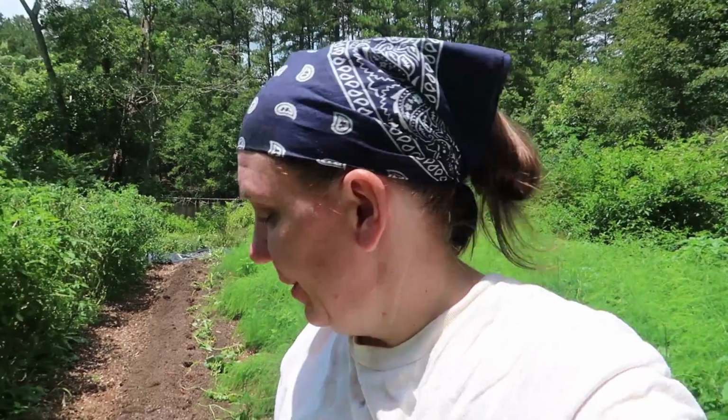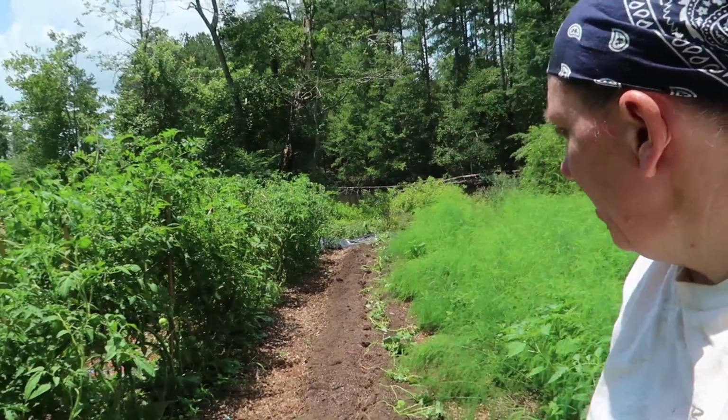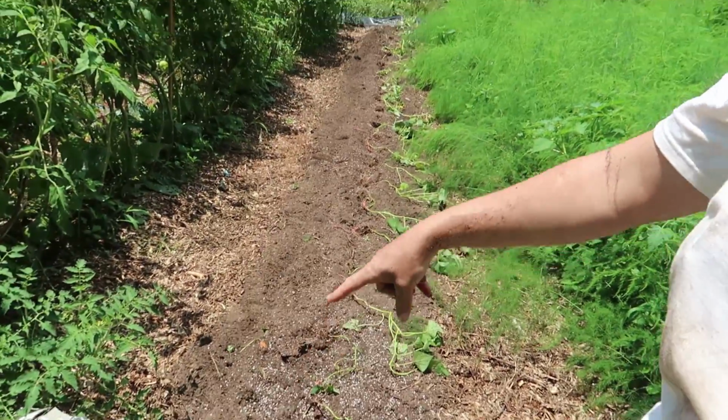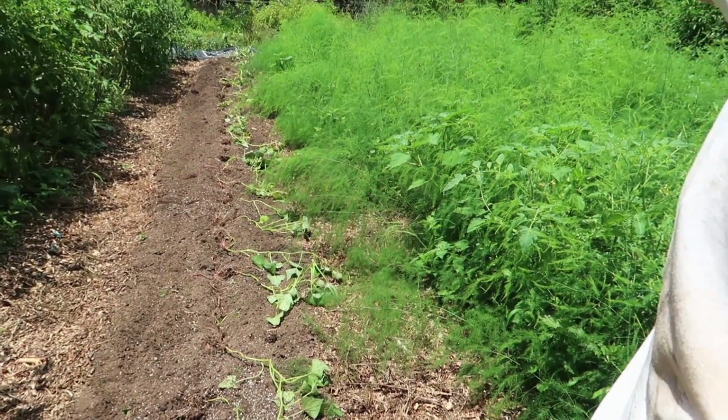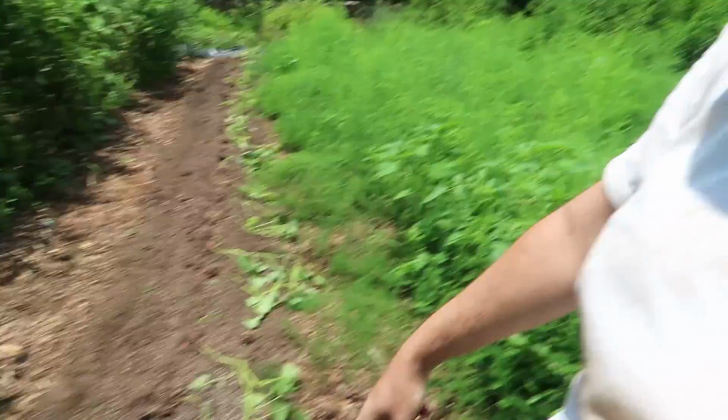So I got all the beets pulled, got the bed raked out, and then I dug 3 little trenches. Down the middle trench, I have placed all my sweet potato slips. Yes, I know, very late to be starting sweet potatoes, but it's never too late.